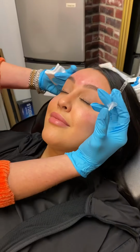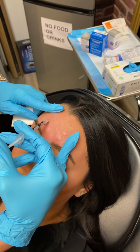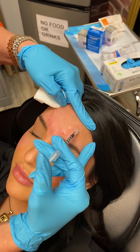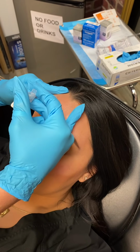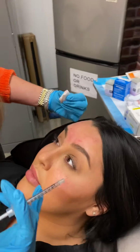Okay, now raise your brows for us, Kels. Still nice and tight under there. Kelsey is a young little spring chicken, so she doesn't have all the nasty horizontal lines. Oh, sorry. No, you're good. Perfect. Okay, so raise your brows for me.